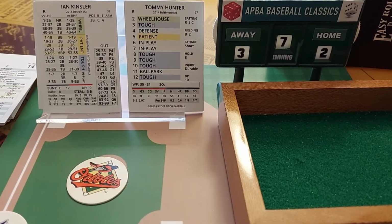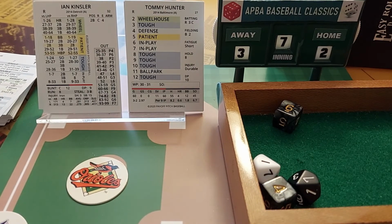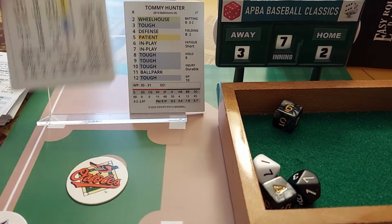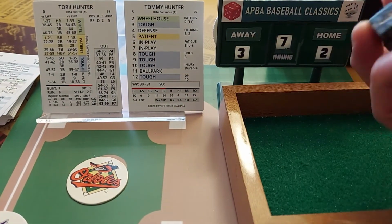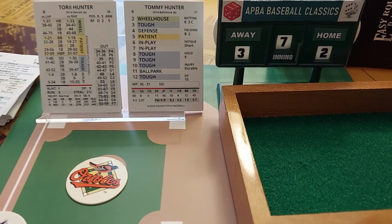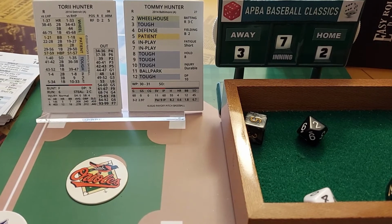Tommy Hunter returns for his 2nd inning of work, which will be his fatigue inning as a short reliever. Ian Kinsler leads off. He is 1 for 3. 10 is tough, and 71 is out of range. That's going to be a ground ball to the second baseman. Jonathan Schoop throws out Ian Kinsler. 1 out. Torii Hunter. Ten is tough. 24 under tough is a strikeout.